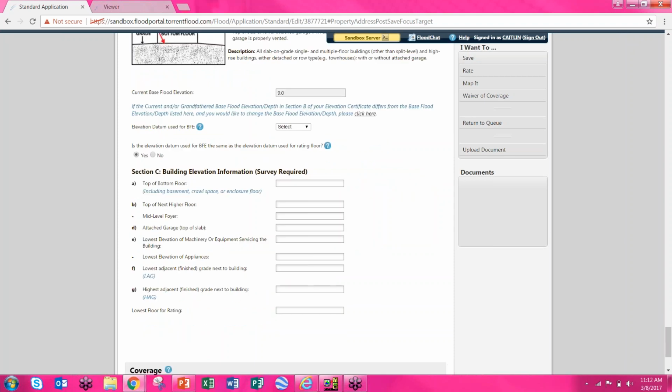The next one says the current base flood elevation, and as you can see, it is pre-filled in as 9, and you cannot change it here. This is based off the information that was provided under the flood zone information. So if you had grandfathered this property, this base flood elevation showing up would be the grandfathered information that we're rating with. However, our current information does show that it is a current base flood elevation of 9. So we're going to go ahead and view this information.